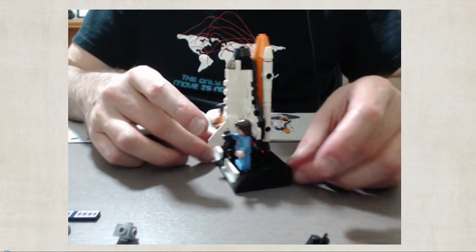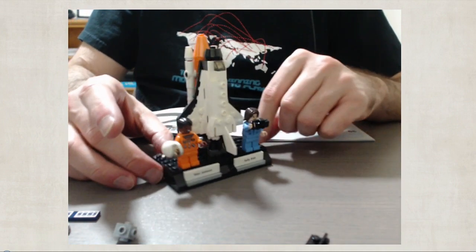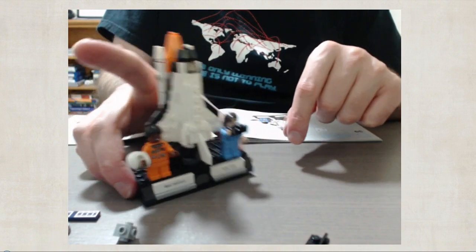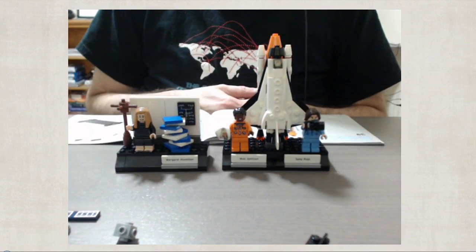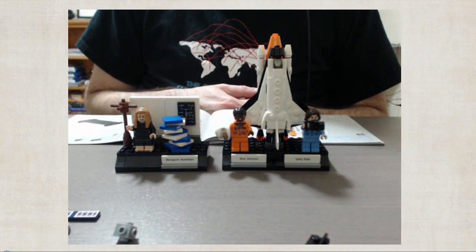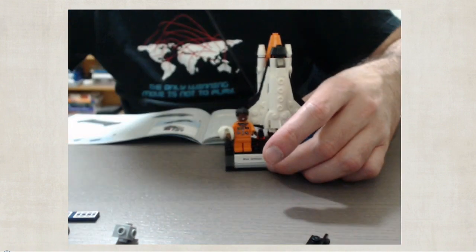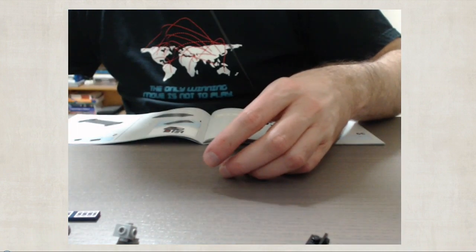Rather spiffy. I do like that little shuttle. It's really, really quite nicely done. Did like the engines too. So that's our two displays so far. There we go. And finally, I'll get these out of the way and then we'll put them all back together.